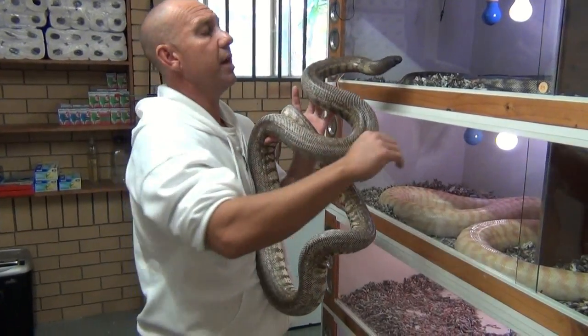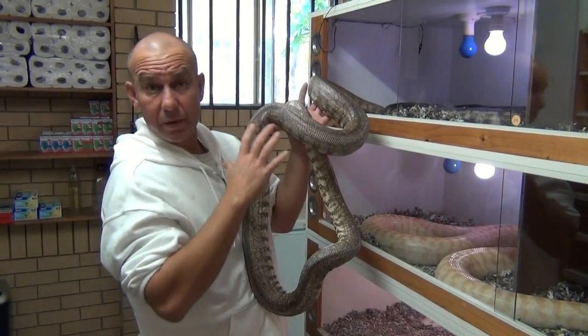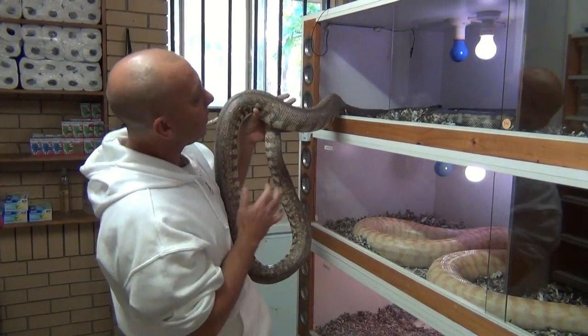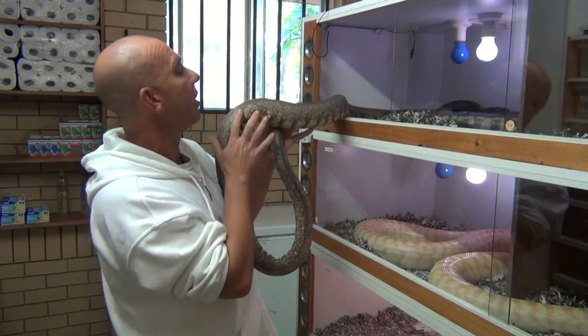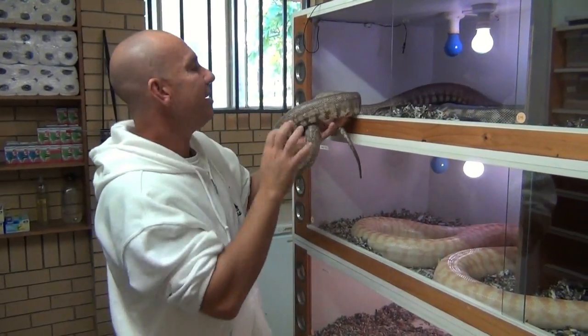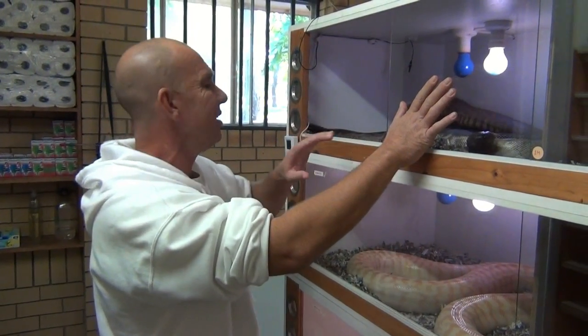Now Denver spoke about this train track blackhead female before, and that we'd done the pairing last year and it produced something very interesting. This is the pairing that we did. We crossed the coral calico male over the train track female. Now the interesting animal that they produced, unfortunately, it didn't survive.